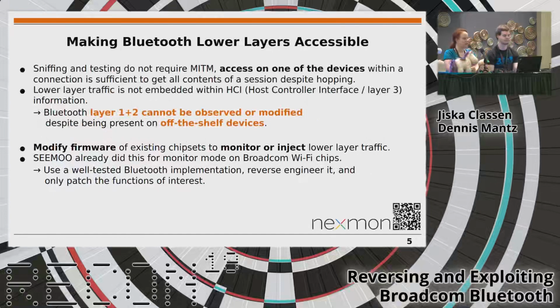So what we do in our group a lot is binary patching, and a colleague of mine, Matthias Schulz, already did that for Wi-Fi a lot, and has a project there called Nexmon. And we thought it would be cool to do this for Bluetooth because there are fewer Bluetooth testing tools than Wi-Fi testing tools. And in your device there are already the lower layers, but for Bluetooth it's very different.